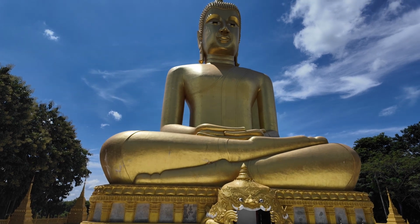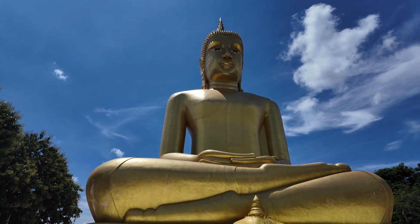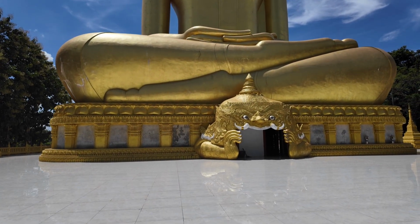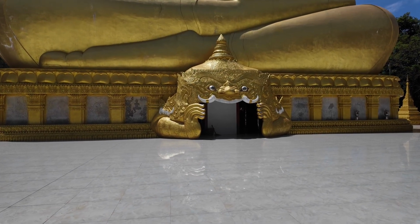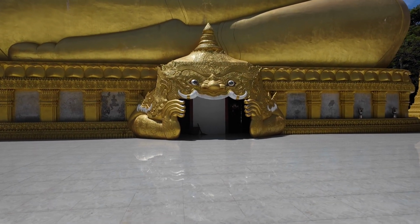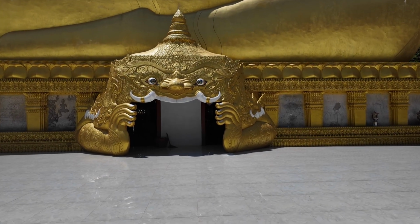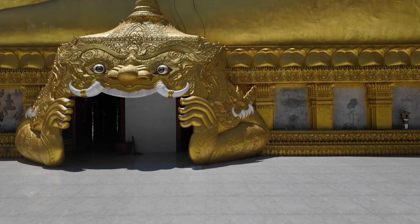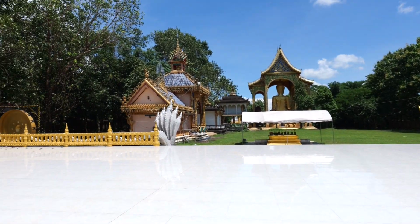And let's see what we have here. Wow, it's kind of hard to express to you the scale of this Buddha. Wow. That looks so cool. But obviously, there's a lot of tradition and culture behind all this. I don't know the history of this. But check this out.